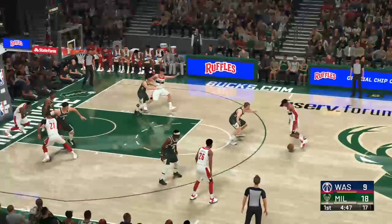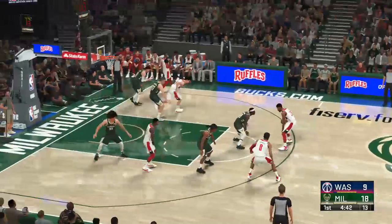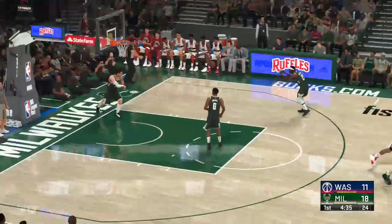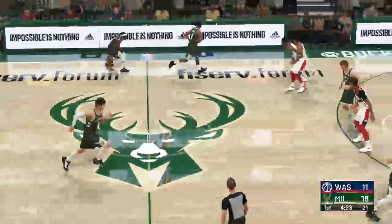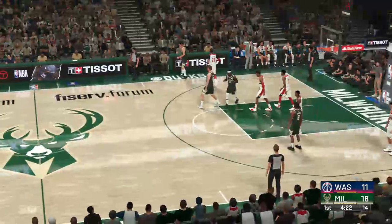Pass to Hachimura. Back to Dinwiddie. Inside. And the basket by Hachimura. Well, look at Hachimura making good use of his lead. He goes up inside and reaches through to a shot. Outside Holiday. Washington foul. Spencer Dinwiddie. That's his first personal foul. Second team foul.